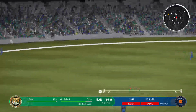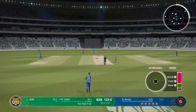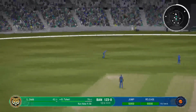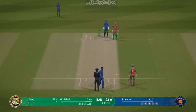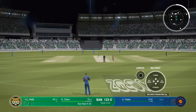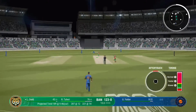Massive outside edge. Tried something a bit different last delivery and the captain shouldn't mind that too much. If they get it right, they just might get that wicket. 10 runs added in that over. Bangladesh are 123 for none. Been some really good overs strung together. They've taken some risks along with some good running. A very good total is on the way.